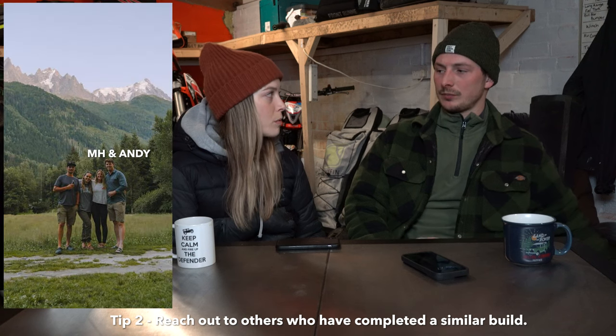But what helped a lot was speaking with Andy and MH loads about it, because they have not long done their build in Tango. They gave us so much advice, and they came down one weekend quite early on in our build and gave us tips of things we wouldn't have thought of, or that we could do, and that was so helpful. We took massive inspiration from their build.